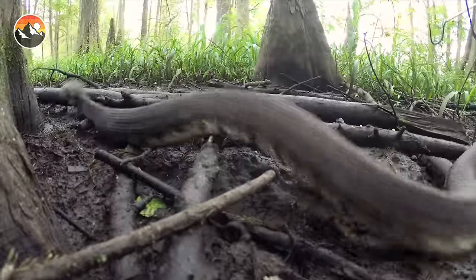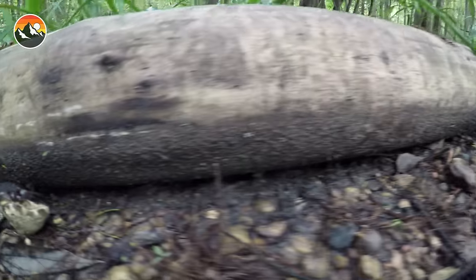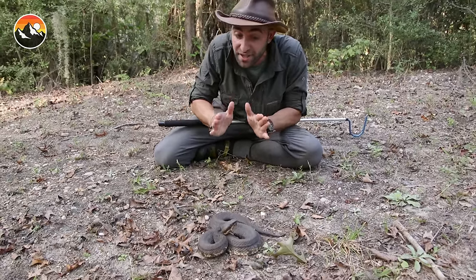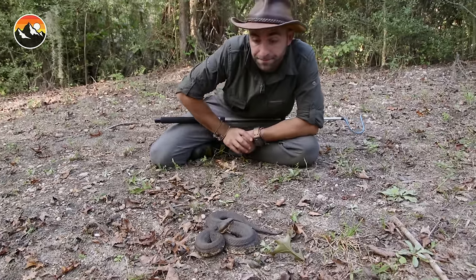A lot of times, people will be walking down a trail, you accidentally step on the snake, and that's how you were bitten. This snake has no interest in chasing or hurting humans. If you just admire this animal from a safe distance, you're gonna be just fine.